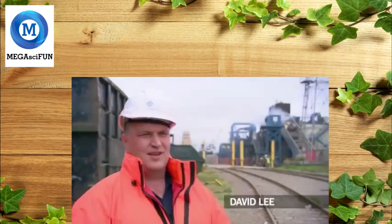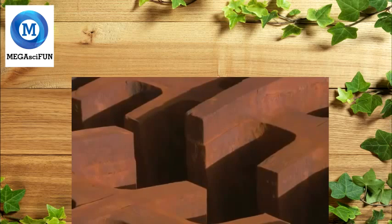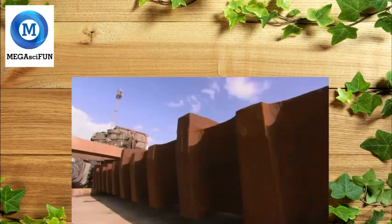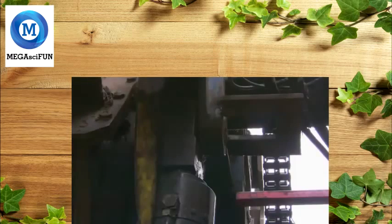The biggest trouble you find with this shredder is everything's so big. Wear plates in a similar shredder, they're like 150 kilograms. In this shredder, they have 200 or 300 kilograms. The hammers, the ones in a smaller shredder, 187 kilograms. These are about 400. It's just the sheer size and bulk of everything.